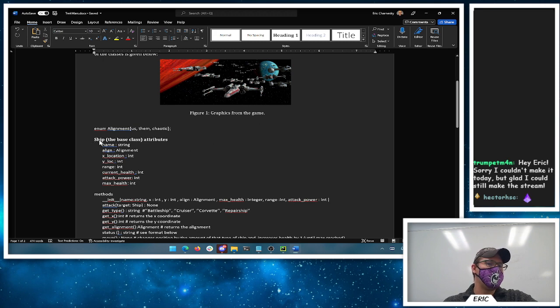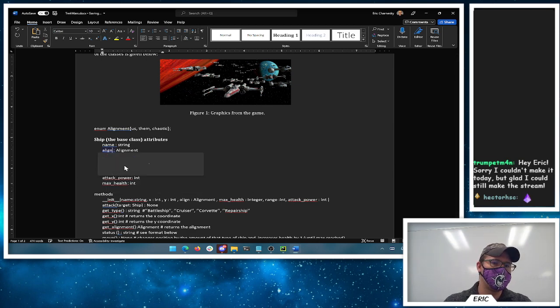So we're going to make a base class for ship. So ship's going to have a bunch of attributes. It's going to have a name. It's going to have an alignment. It's going to have an X location and a Y location. That should be spelled out better. Y location. That should probably be spelled out too. Alignment here. So the type of name we're expecting to get a string out.